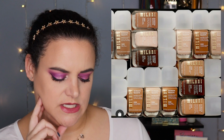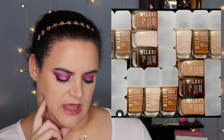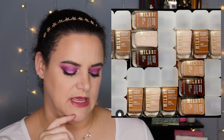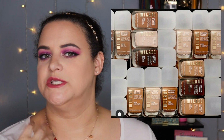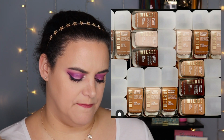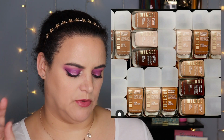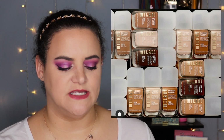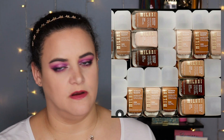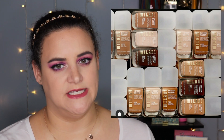But this one is supposed to be a light to medium coverage, so that is right up my alley. It has a luminous natural finish, checking all the boxes that I'm looking for. It is available in 45 shades, and it looks to me from the images that I've seen that they actually do have a good inclusive range. I'm sure that there are going to be people who struggle in terms of finding their match.